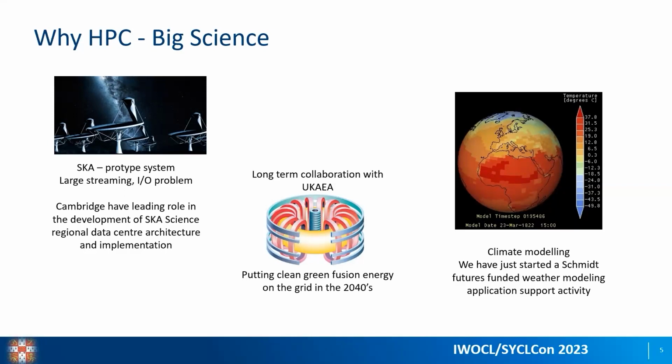So the antennas are going down in the South African Karoo Desert and in Western Australia. You don't like to put radio telescopes near mobile phones. You put them in remote areas.